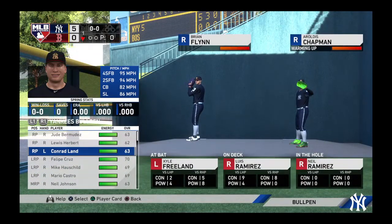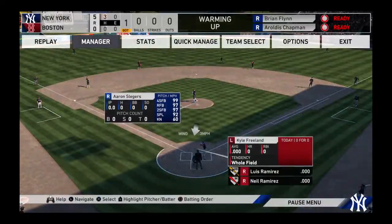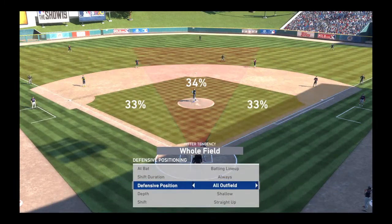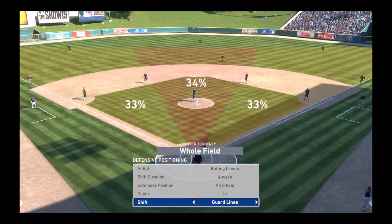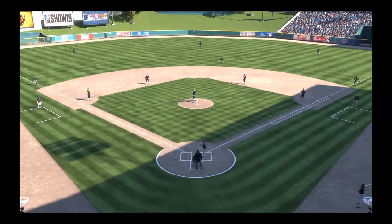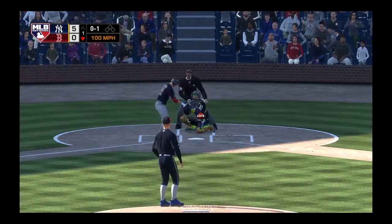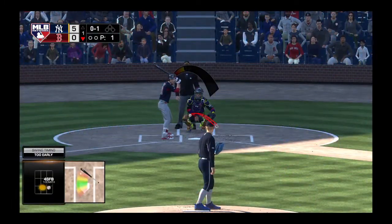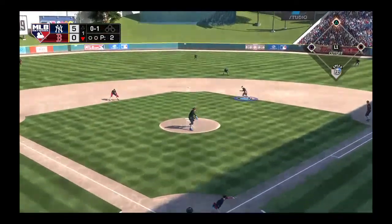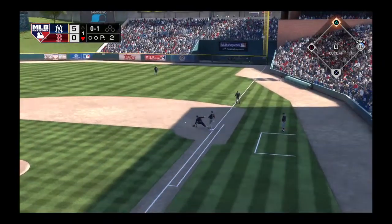Leading off for the Red Sox, the designated hitter, Kyle. Looks like the corner infielders are guarding the lines now, trying to prevent anything from getting by them for extra bases. No balls and 1 strike. The 0-1 delivery. Ground ball sent back up the middle, and a base hit, so the leadoff man is aboard.